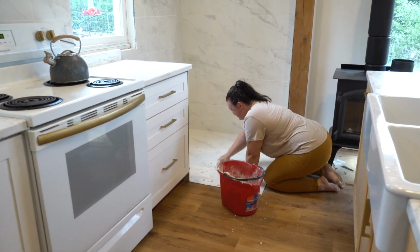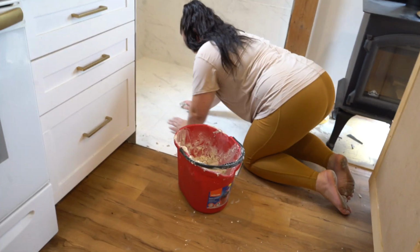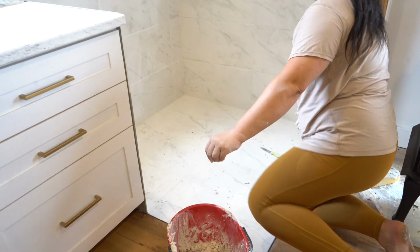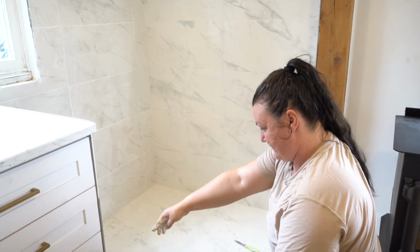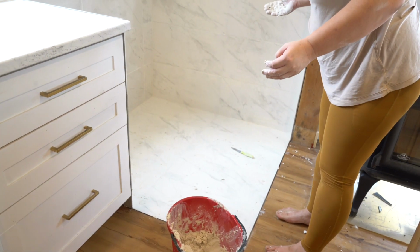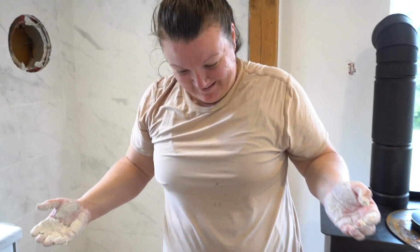Oh my gosh. There's a spot there that I need to get. I have a little grout scraper. I made a mess. What's new? Hey, Billy. Okay. Now I get to start wiping that off because that's been sitting. This needs to sit for a few minutes and then we're done. And then laundry. Yes. Then laundry.